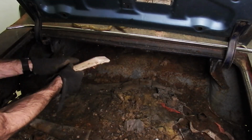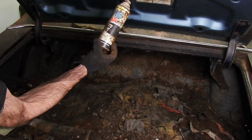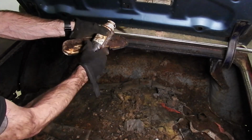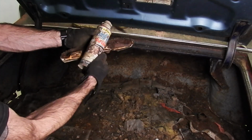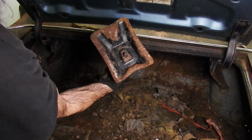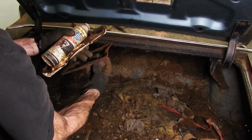Here's a shot armrest. Old can of vinyl top wax. It had a Chevelle on it. I'll keep the can, but it's kind of dented and garbage. Here's the jack base. So at least we got all three parts of the jack. That's pretty cool.